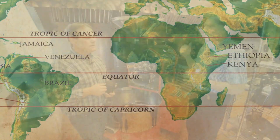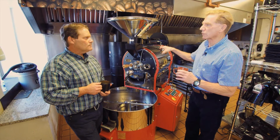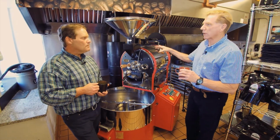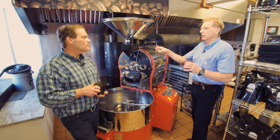And now you roast the beans here. History of this machine is unique as well. This is no typical coffee roaster. It was built for you specifically? Yeah, Monty wanted this one. He ordered it from Turkey.